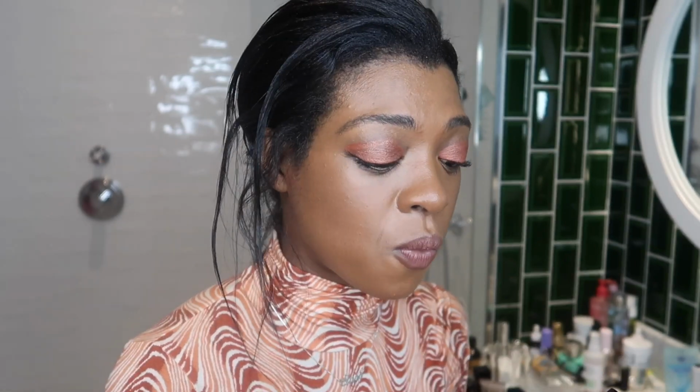Everyone talks about this foundation so much, but their shade ranges aren't that great. I don't know why they talk about it so much. I guess it's just people who it matches to that talk about it, but I don't find the shade range very good, or definitely wasn't in the airport.